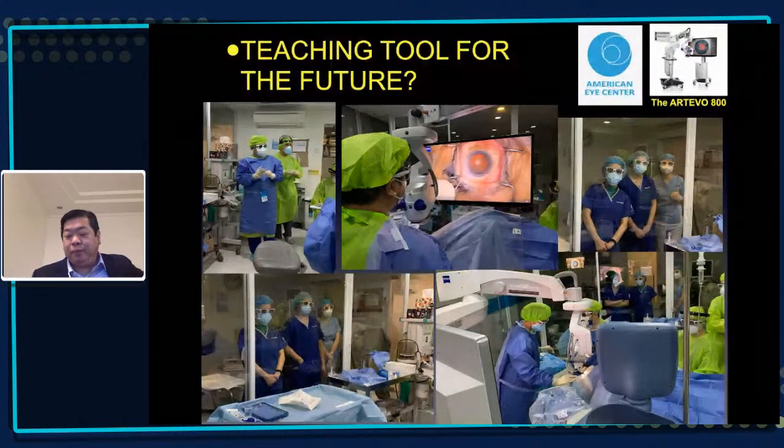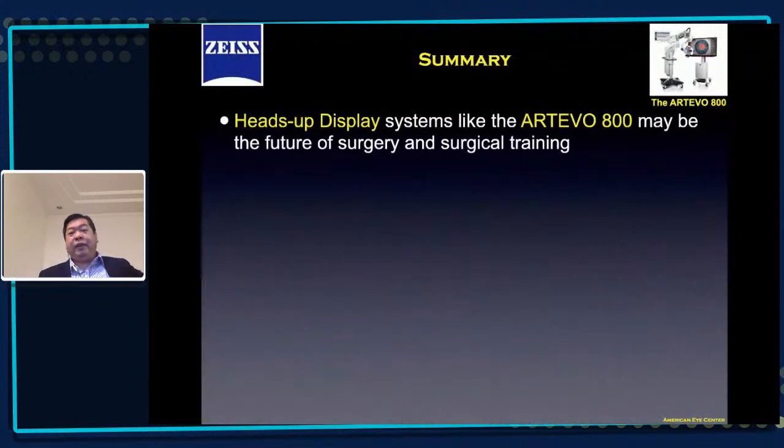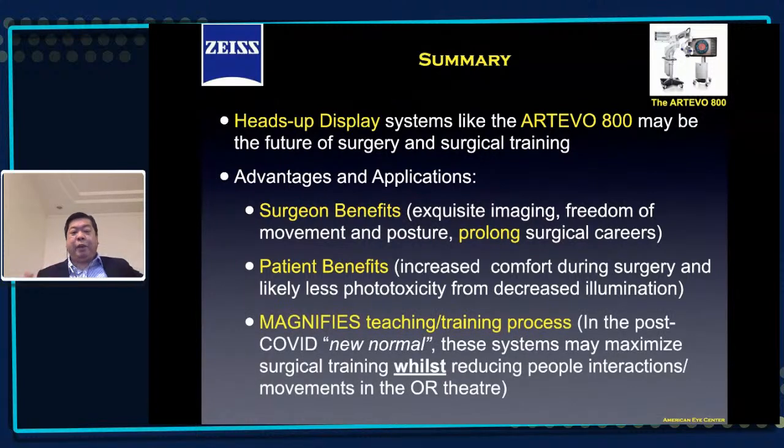Everybody's just involved. So just to recap everything, heads-up display systems like the ARTEVO 800 may have a role in the future of surgery and training. There are many advantages and benefits that we're seeing now. Surgeon benefits: you have exquisite imaging, freedom of movement and posture, and it has the potential to prolong surgical careers. Patient benefits are minimal, I think, the main one being they're more comfortable during surgery because of less light requirement.